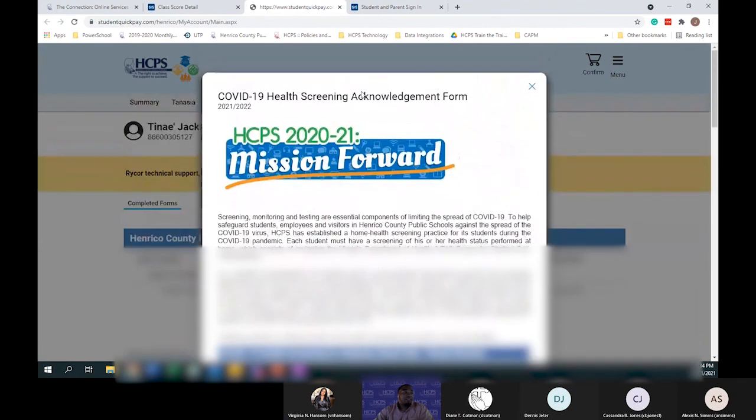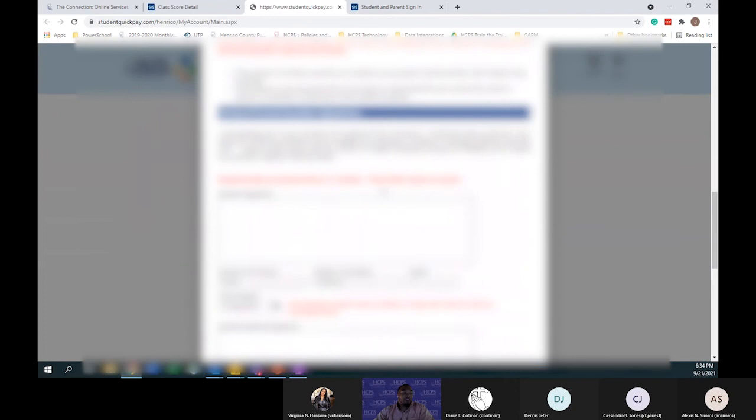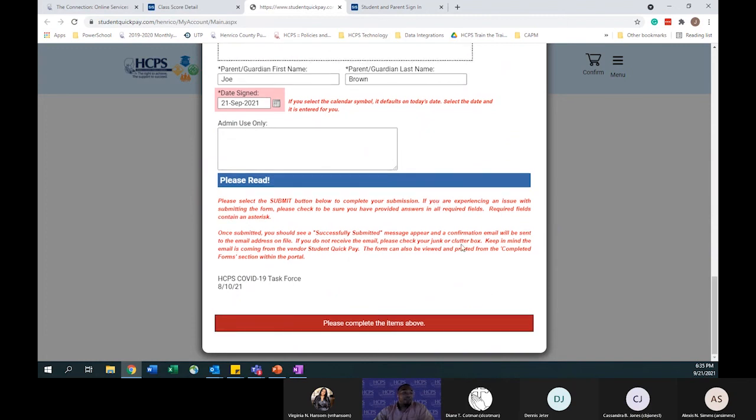This is actually a health screening acknowledgement form. If you haven't filled this out, I would go in there and definitely do so. It is one of our required forms for this school year. So I've completed everything to my knowledge. I'm going to go ahead and hit submit.